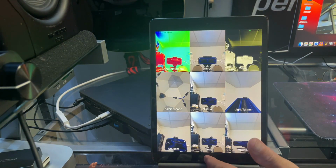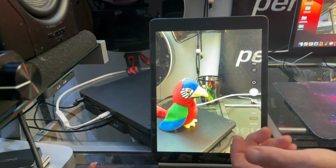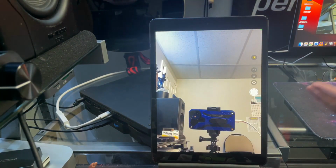Even going into Photo Booth, boom. It's very snappy and responsive. Camera app, boom, it's there. Switch to the front camera. Hey, look, there's our iPhone 12 mini that's shooting this video currently. Nice. It's hooked up into my Mac through USB cable for continuity camera.